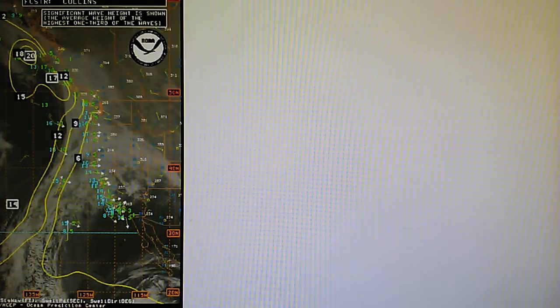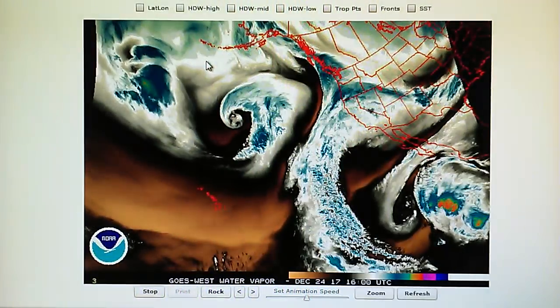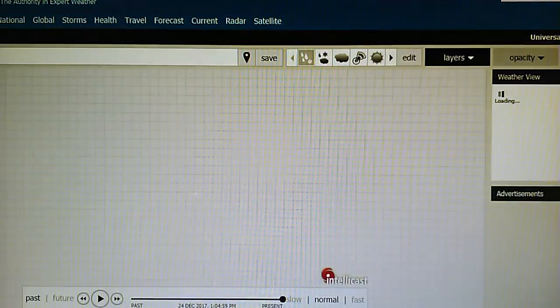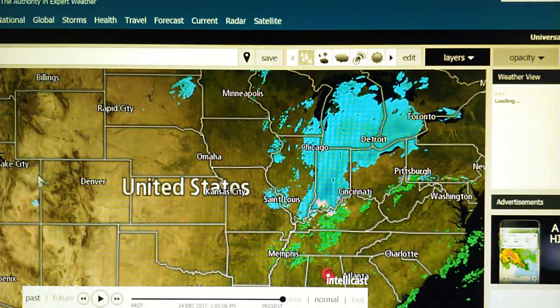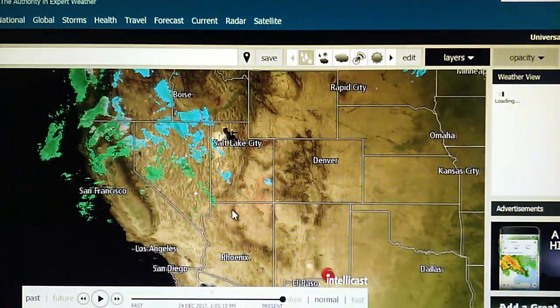Get the map to work. Having technical difficulty here. Let's try this again. Come back to that map. Okay, not working. Okay, here we go. Drag this map over if we can do that.